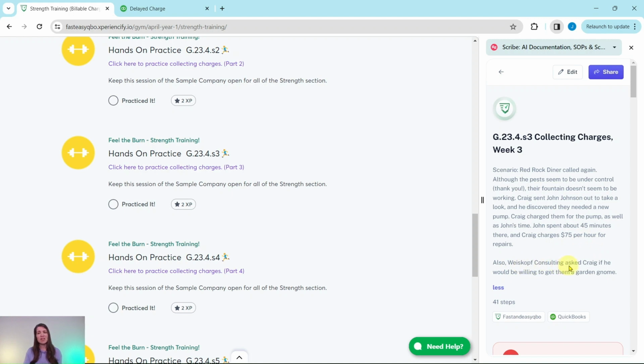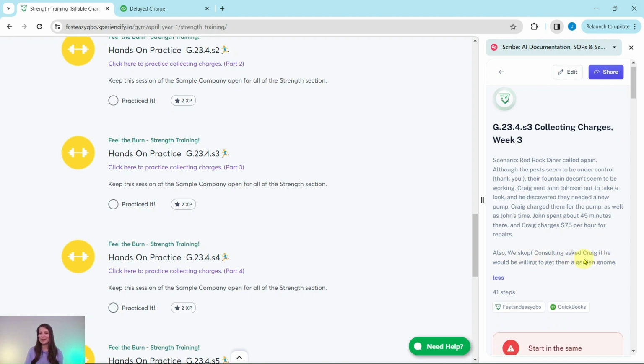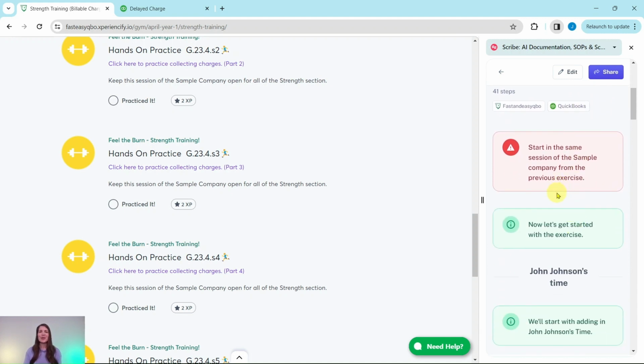Also, Weiskopf Consulting asked Craig if he would be willing to get them a garden gnome. So you will need to be in the same session of the sample company that we did the previous 2 exercises in. If you have not completed those yet, go ahead and click on the link on the top right corner of your screen. That'll take you to the first one, complete that one and the one after that until you get back to this one.